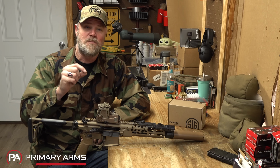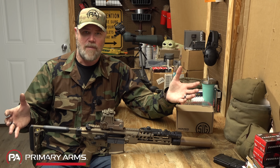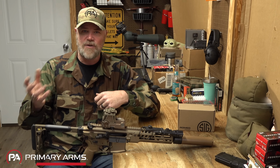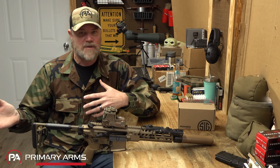And again, what led me to the sight was I was online searching like, man, I love 300 Blackout, the rifle you see here. 300 Blackout, as you know, if you follow the channel, is that cartridge I'm just infatuated with. I think it's the best defensive rifle cartridge out on the market right now in the United States. You can shoot subs, you can shoot supers, you can suppress it, be super quiet, you can run supers and hunt deer with it. It's just an outstanding cartridge.